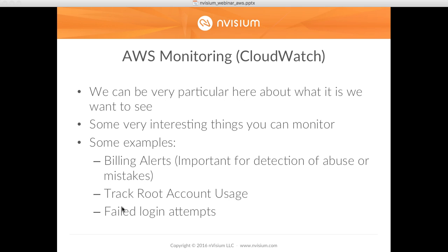We're going to talk about billing alerts, if we exceed our billing; tracking root account usage, so if somebody logs in with the root account, we want to be alerted; and then obviously failed login attempts is always something that's good to notify yourself about.